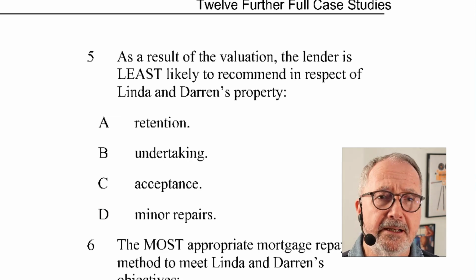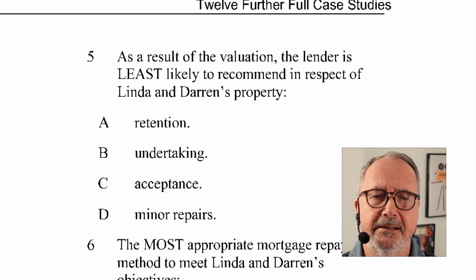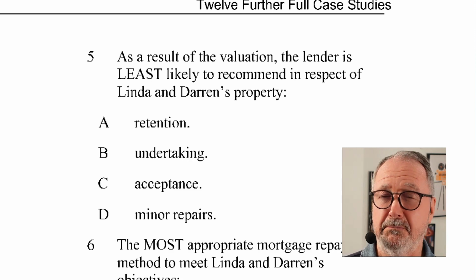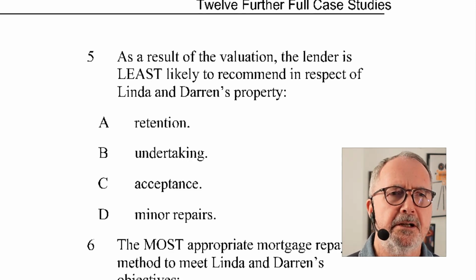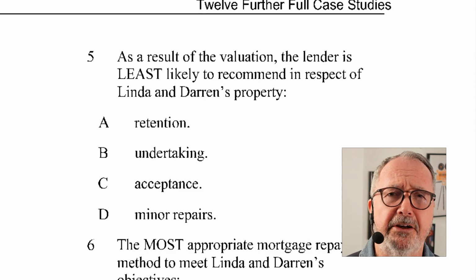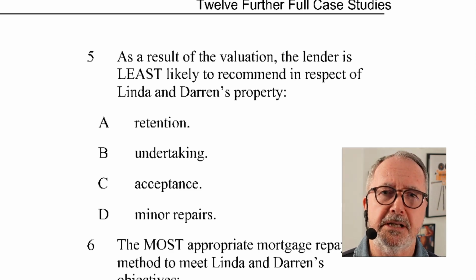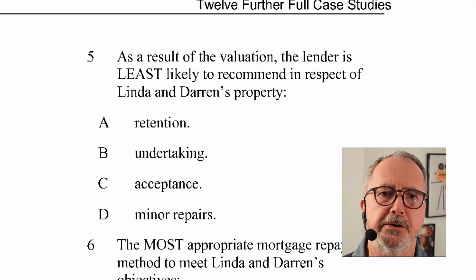Well, the fact here is that they might recommend an undertaking. Doubt it. An undertaking is where you promise to do some minor works. They don't check it. A retention there is usually more important works that need doing, like roof repairs. And they retain a couple of £1,000 to make sure you do it. Acceptance would certainly be something that the report and mortgage valuation would recommend. They accept the property as suitable security.